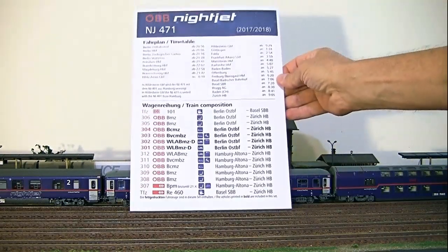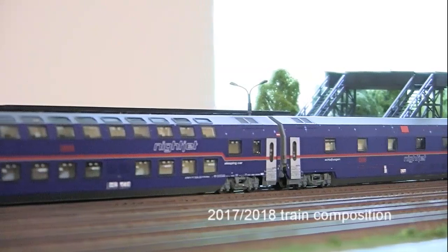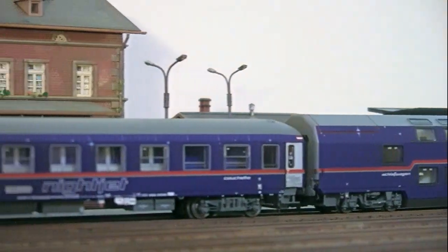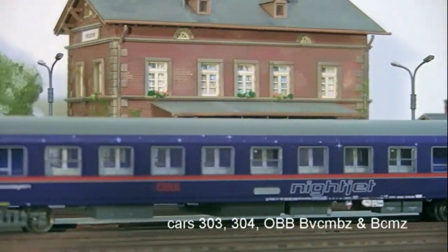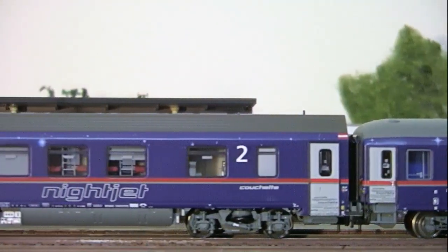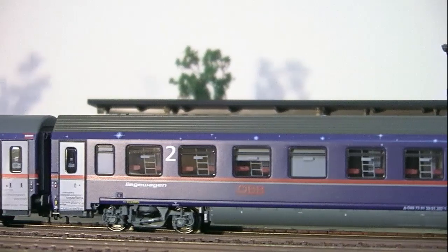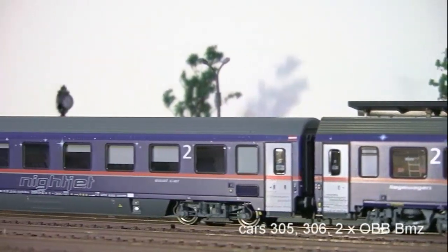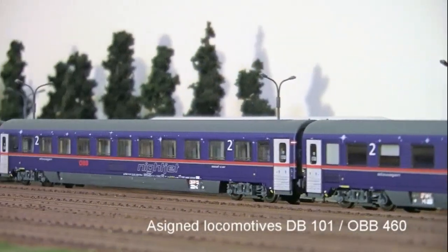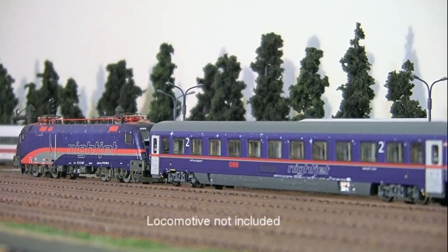On the opposite side there's the entire consist and the timetable for the train. And here's the full consist starting from the back of the train. 2 double-decker sleeping cars, followed by 2 couchettes, and then 2 second-class cars with sitting accommodation, and the paint scheme matching Taurus 1160 is not included with the set.